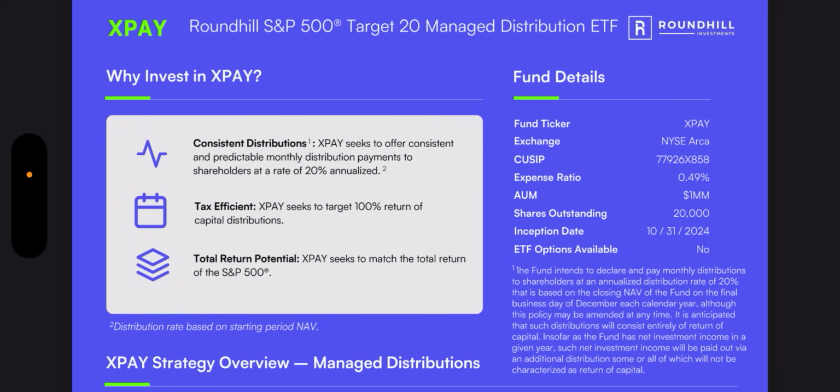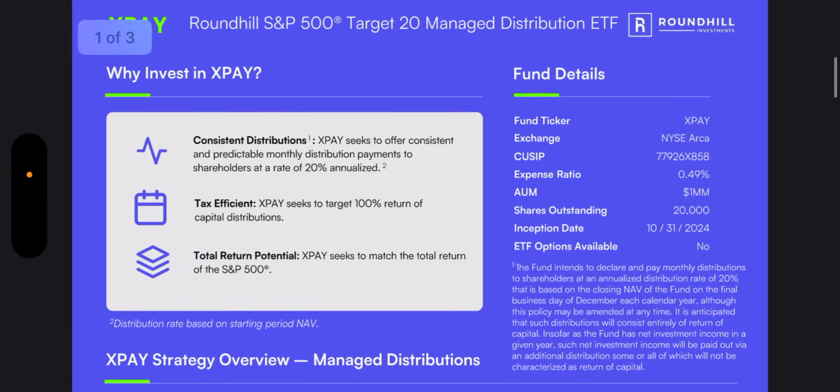Their expense ratio is 0.49%. I'll show you in a sec why I think that's a little ridiculous. What's important is the why. It says why invest in XPAY, to the left. It seeks to offer consistent, predictable monthly distributions, a 20% annualized yield. XPAY seeks to target 100% return of capital, and I'll show you how that works in a second as well. And then total return potential: XPAY seeks to match the total return of the S&P 500. Of course, it'll do that minus whatever distributions they're paying you.